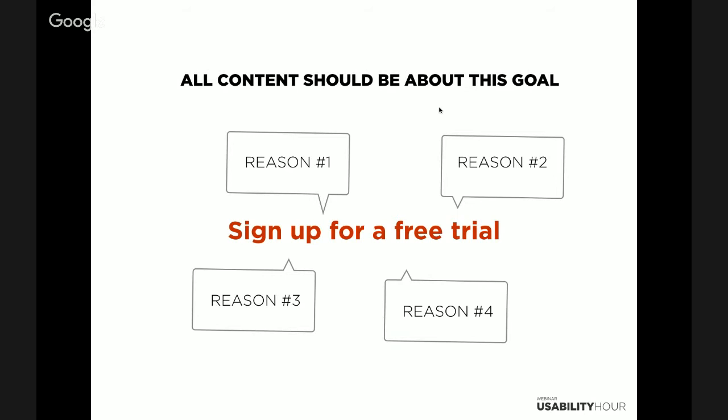Half of it's going to be about booking a demo. The other half's going to be about, well, maybe we should convince people to contact us. People are going to get confused and they're not going to understand what you want them to do. So pick that one goal. And oftentimes I hear people say, well, what if I want people to be able to contact us?